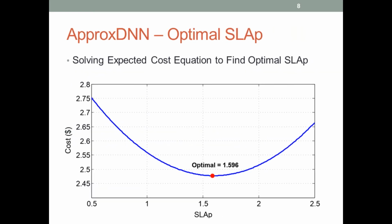Solving the expected cost by considering it to equal 0, we can find the optimal value of the SLAP. ApproxDNN offers the penalty fee to users based on this value, and the users will either accept or reject it.